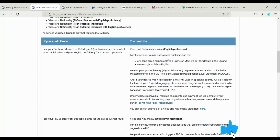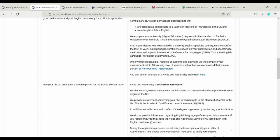For this service, we can only access qualifications that are considered comparable to bachelor's, master's, and PhD in the UK and were taught solely in English. So they will compare with the higher education degree to the standard of bachelor, masters in the UK. And if your degree was not studied in the majority English-speaking country, we also confirm the level of your English language proficiency based on your qualification and according to the Common European Framework of Reference for languages. This is the English language proficiency statement.